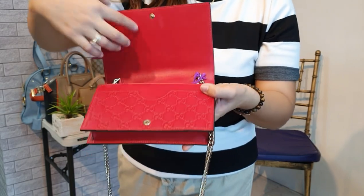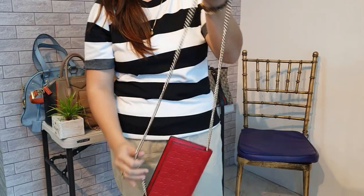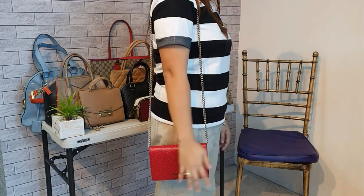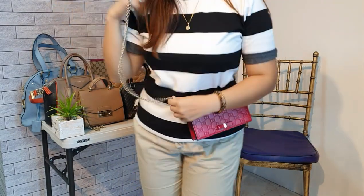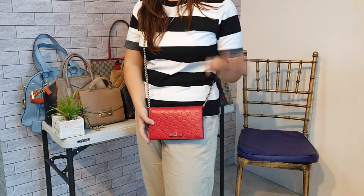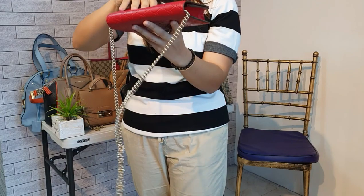Over here. So pwede niya siyang gamitin as a clutch, or a wallet, big wallet, or a sling bag. Or a crossbody bag. Pag sling bag, ganito siya kahaba. For me, sobrang haba niya. I wouldn't use it this way. Pero as a crossbody, I think it's perfect. Yeah, it falls right where I want it to fall. Okay? So, unused to, I believe.